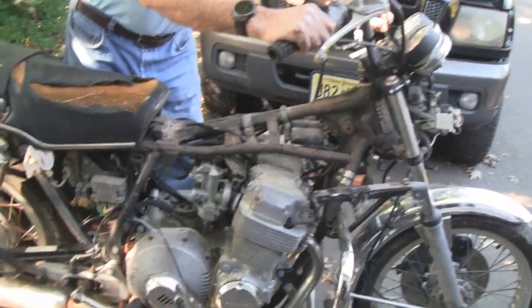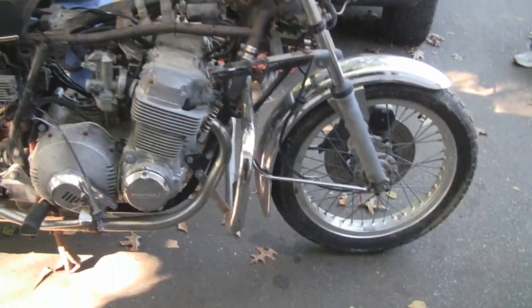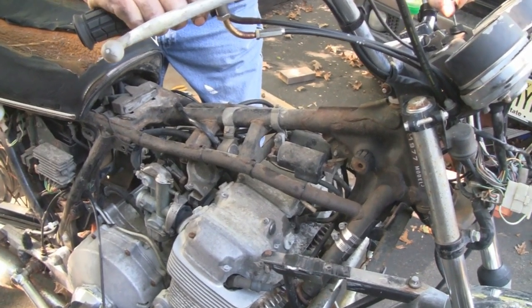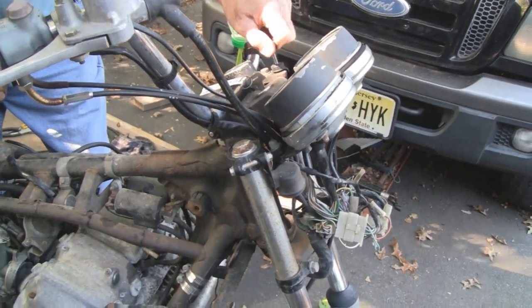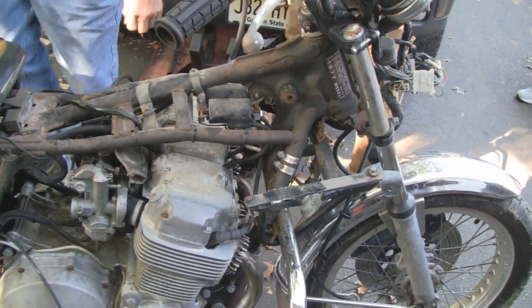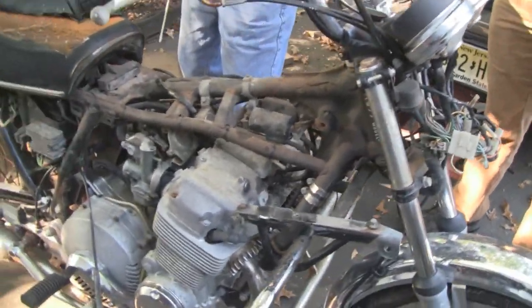4 carburetors. All right, that's a good sign. That's a real good sign. I hear spark. Anybody smell any gas? No? Did anybody ever check for spark? No. Let's diagnose this and then we'll try it again. No editing here.